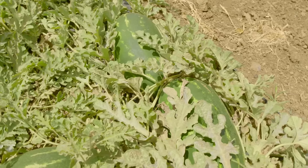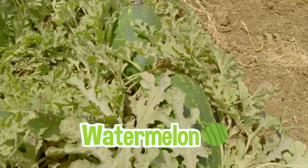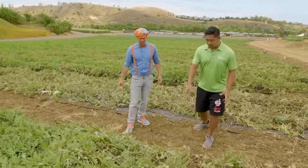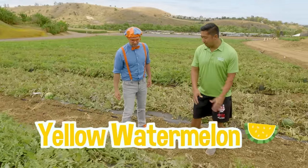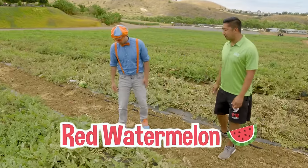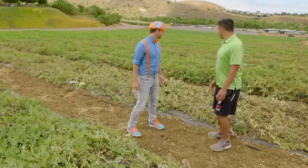Whoa, what are these? Those are watermelons. Watermelons? Wow, it looks like there's two different kinds. Yeah, there's these small round ones. Those are yellow watermelon. And those big oblong ones, those are red seeded watermelon. Wow, can we pick a couple? Yeah, let's find some to pick.